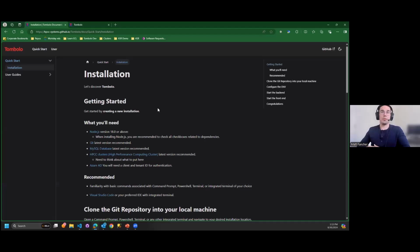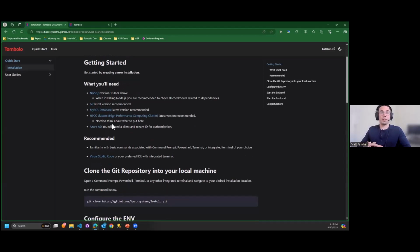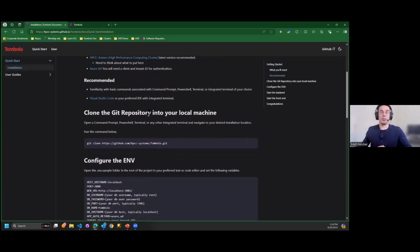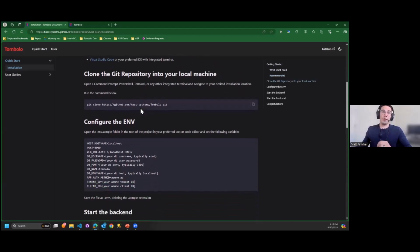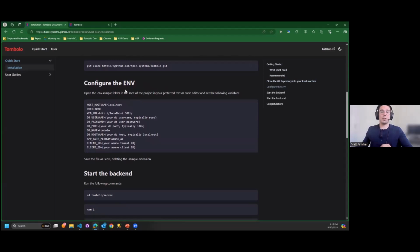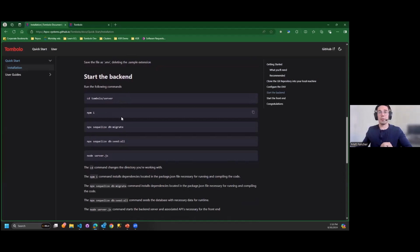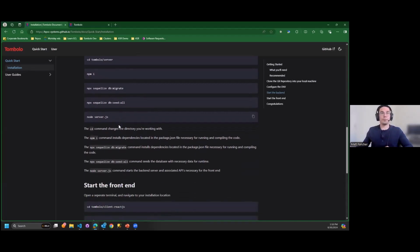Here, our team has developed an installation guide that should allow you and your team to set up the installation worry-free and hassle-free. We list all of the software requirements that you'll need to start an instance of Tombolo, as well as some recommended skill sets that may help you in case you run into troubles. After that, we have a step-by-step process to walk you through the installation process, including step-by-step commands so that you and your team don't even need to have knowledge of command line in order to get this started.